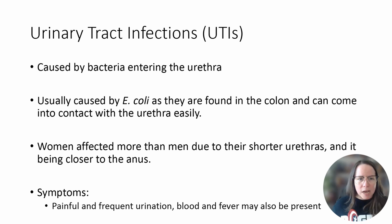So UTIs, urinary tract infections, usually caused by E. coli. We talked about that in our previous video. And it's again because women get them more often because our anus, which is connected to the colon where E. coli likes to live, can come into contact with the urethra a lot easier in females than it can with males. Symptoms are frequency.